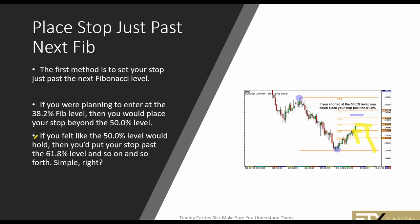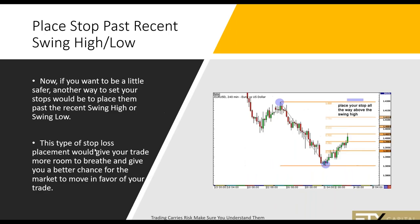If you felt like the 50% level would hold, then you place your stop at the 61.8. But then you have to apply your risk reward ratio to see if you will even want to stay in the market if it goes to the 61.8 level.